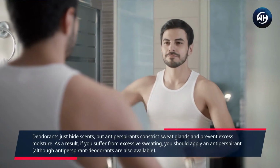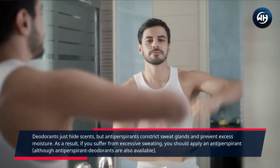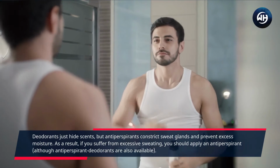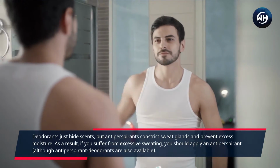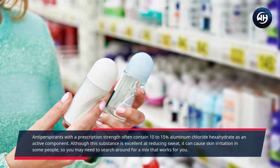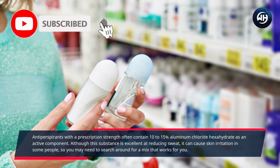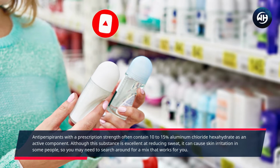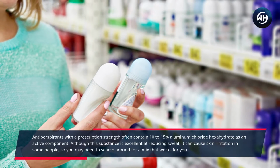Deodorants just hide scents, but antiperspirants constrict sweat glands and prevent excess moisture. As a result, if you suffer from excessive sweating, you should apply an antiperspirant, although antiperspirant deodorants are also available. Antiperspirants with a prescription strength often contain 10 to 15% aluminum chloride hexahydrate as an active component. Although this substance is excellent at reducing sweat, it can cause skin irritation in some people, so you may need to search around for a mix that works for you.